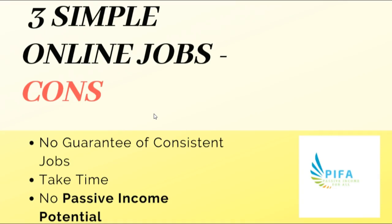And the last one, which I think is the most important one, is that there's no passive income potential in any of these options. Most of them, once you sign up, you'll be trading your time for money, and you don't really end up building anything that will offer you a sustainable source of passive income. But nevertheless, they are all free, and you are more than welcome to check them out.